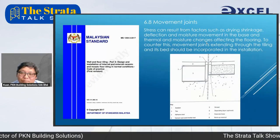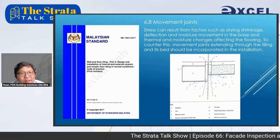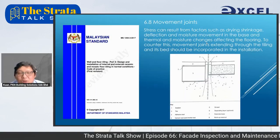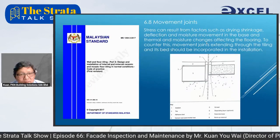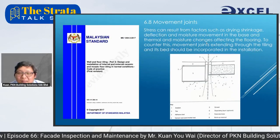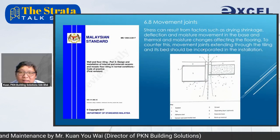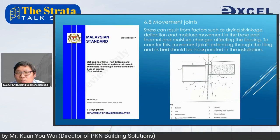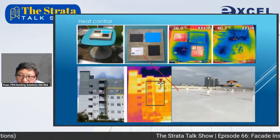But from the point of view of a property manager, in the event that you have a chance to correct or redo the tiling, please design and construct the expansion joint so that any expansion and contraction will not cause the stress that eventually causes the tile to pop up or delaminate.